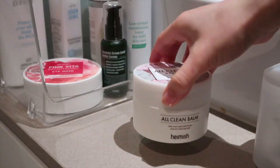I also felt like it worked really good as a base under makeup, and honestly you cannot complain about the reapplication because the bottle is huge and you can be very generous with the product. And there you have it guys, that is the full routine.